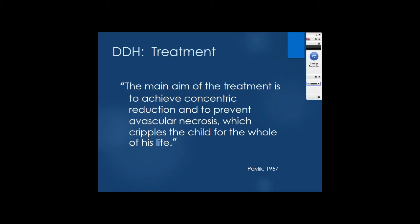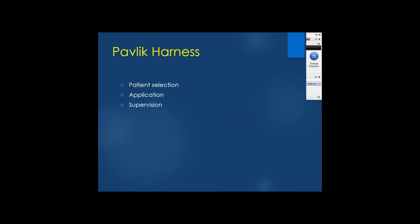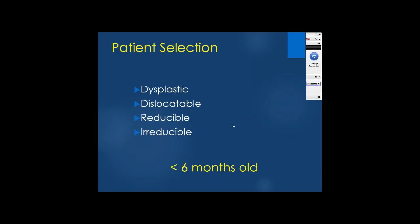Pavlik said back in 1957 that the main aim of the treatment is to achieve a concentric reduction and to prevent avascular necrosis, which cripples the child for the whole of his life. In this talk, we'll cover patient selection, the application of the harness, and how I supervise a Pavlik harness once I've applied it. Patient selection is crucial.